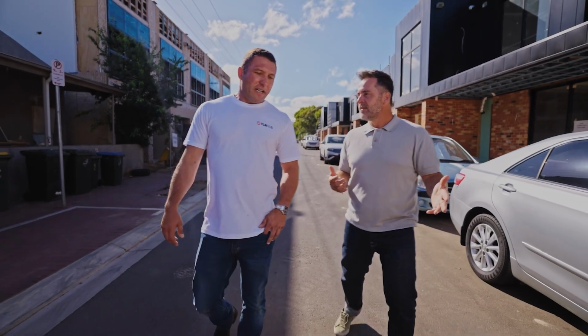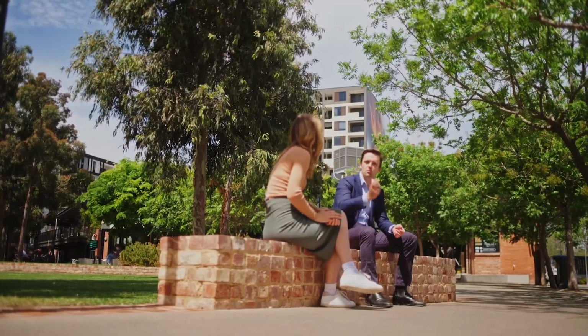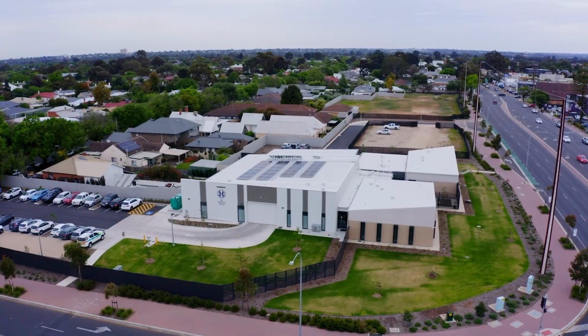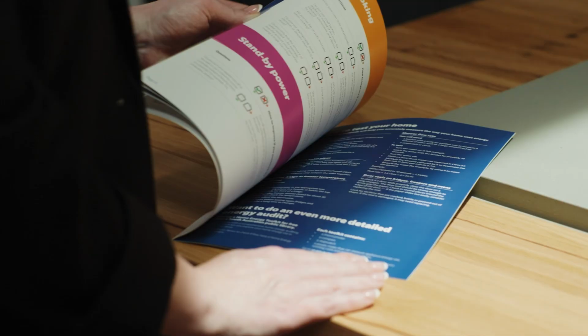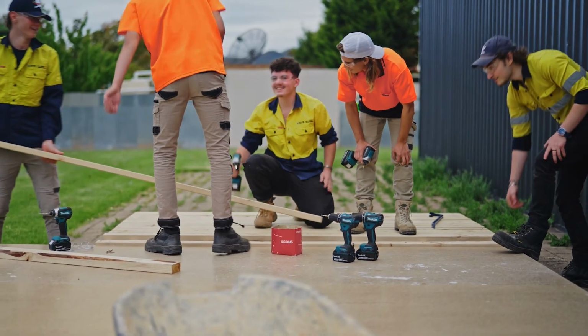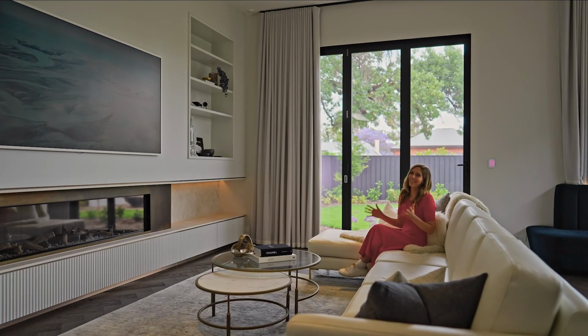We're getting technical with flooring innovator Floor Hub. We learn about Renewal SA's work in Bowden, and Terry checks in with the SA Ambulance Service. The Department for Energy and Mining teach us about energy efficient house design, and we spend a hot minute with the Master Builders Association. Wow, what an episode.